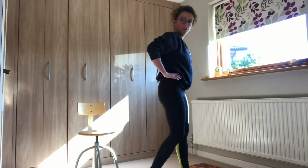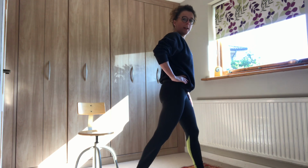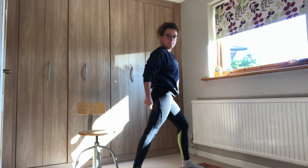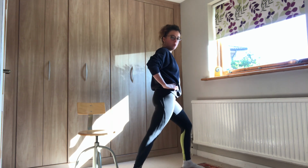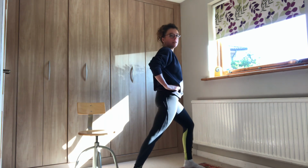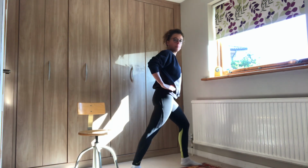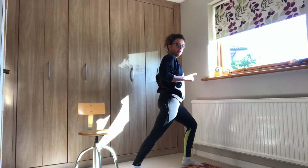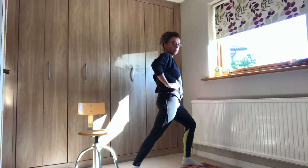Okay, we're now going to do a nice calf stretch because we're going to be doing some calf stuff during the workout today. So what I want you to do, put one leg forward, one leg back. You can see my feet. And what you're going to do is push the back heel down into the floor. And what you should feel is a stretch in the bottom part here. And the more you lean forward into that, keeping the heel on the floor, you'll feel more of a stretch.